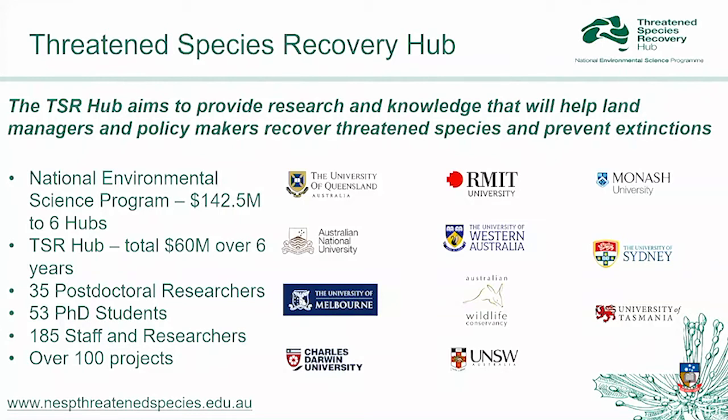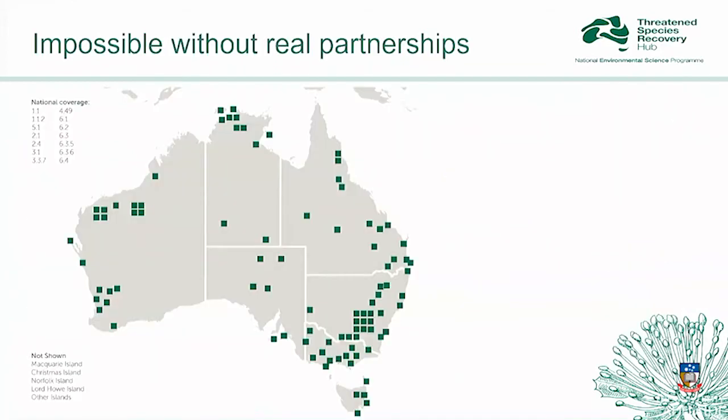That funds, well, at the moment we've got about 35 postdoctoral researchers, 53 PhD students working away on a whole range of threatened species questions, and a swag of staff and researchers contributing their time and their expertise to make this work as a broad collaboration. The distinction is that they're not projects just done in isolation, but there are over 100 of them, so it's really hard to be across any one.